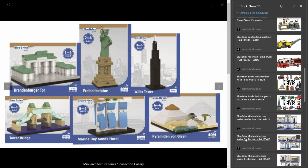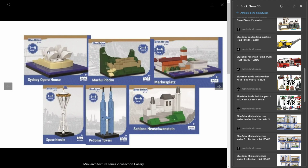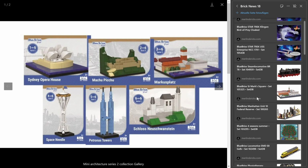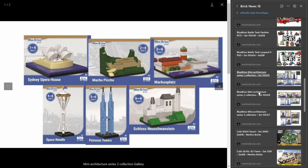And then they have the second one, the 105416. Again, €28. Here we have the Sydney Opera House, Machu Picchu, the, what was it called again in English? German is Markusplatz, it's St. Mark's Square, of course. Space Needle, Petronas Towers, and Castle Neuschwanstein from Bavaria. It's a wild mix of English and German, if you ask me.